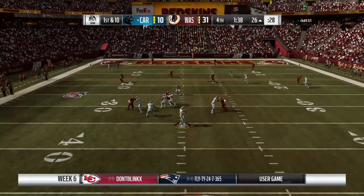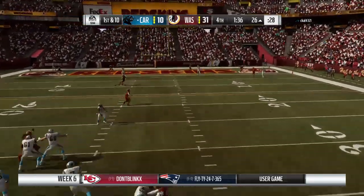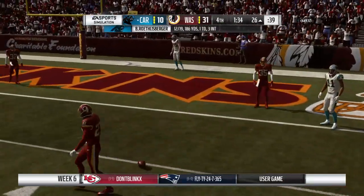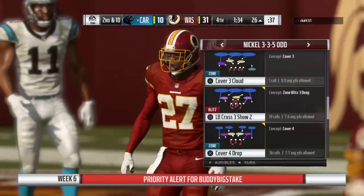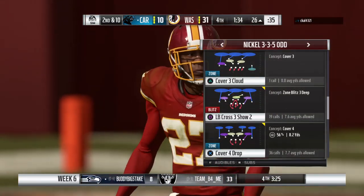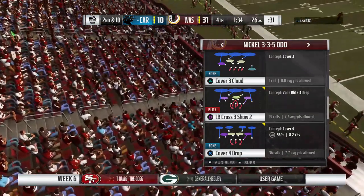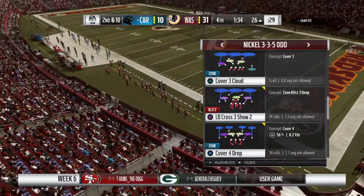Ben to throw again, and he couldn't hang on. Would have been their 4th pick of the game. Instead, 2nd down. I'm trying to decipher what's going on out there because I don't know if he's just getting bad reads. I don't know if the defense is confusing him.